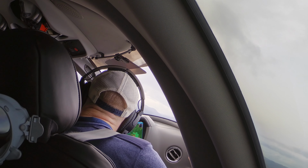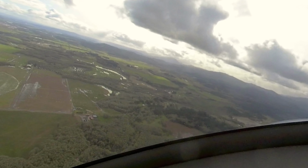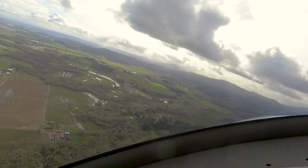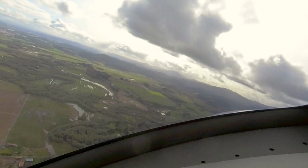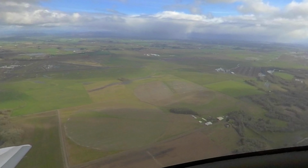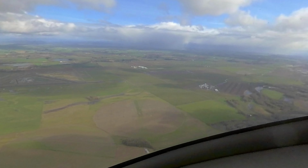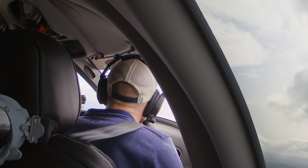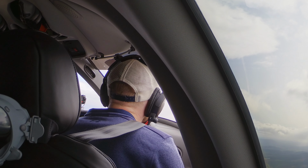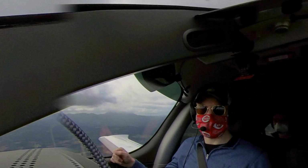Cascade approach, VisionJet 300 Delta Golf, 1500 out of Corvallis, looking to pick up our IFR to Shelter Cove. 300 Delta Golf, Cascade approach, squawk 3532. 3532, 300 Delta Golf. Alright, that's thrust lever, engine parameters, cabin pressure, ice protection. Now we're good. You want to go under this cloud? I think we're about to pick up our IFR, so we should be good. Okay. Also, we're leveling at 3,000 for the departure, so.